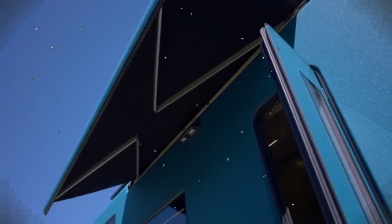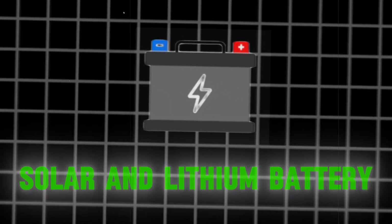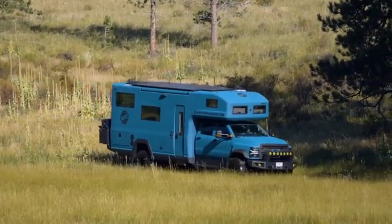Not only does the Earth Roamer HD offer the comforts of home, but it also features advanced solar and lithium battery systems, allowing you to stay off the grid for days without sacrificing power. This makes it the ideal choice for those seeking adventure without sacrificing luxury.